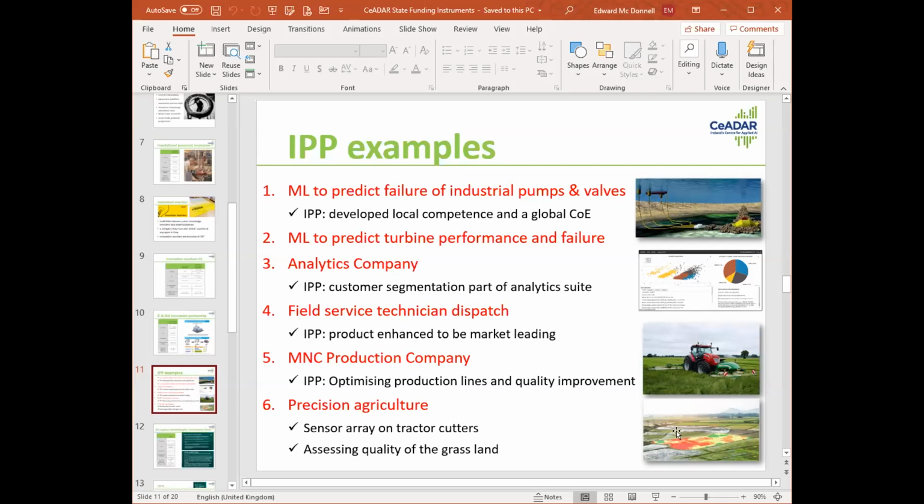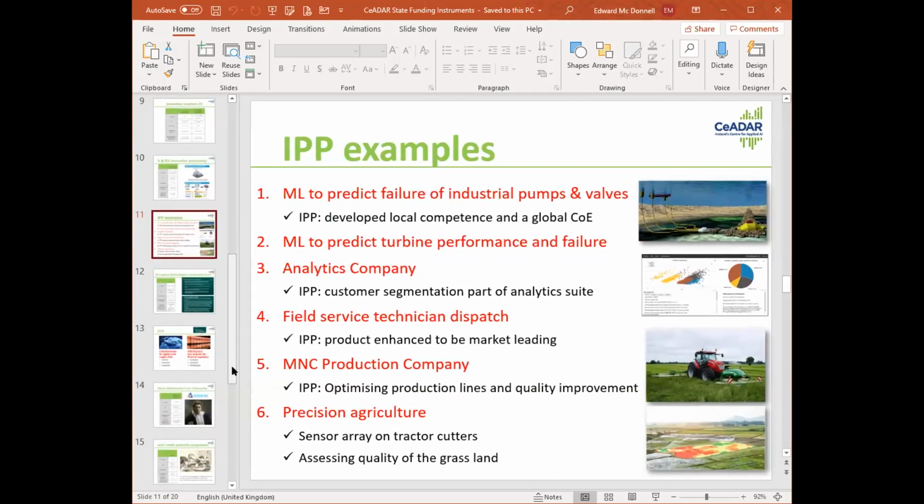One in particular is working, again, with an Irish company who manufacture agricultural equipment. So we've sensored up these grass cutters, and the sensors are able to detect the quality of the grass, the nutritional content, the quality of the soil as the tractor is driving over the land. And as you can see there, there's a heat map produced of the quality of the grass in the field. So it allows the farmer to spot apply fertilizer rather than having to apply it over the whole field, whether it needs it or not. So that's an example of, although there are 6 examples rather, of innovation partnerships, but we undertake those in every and any areas.